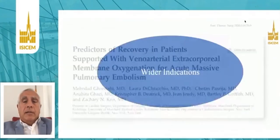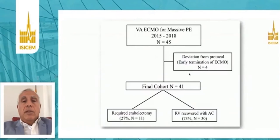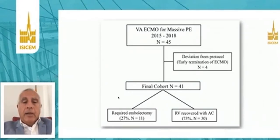And also the application of ECMO is now increasingly applied in other areas which were thought to be not really a contraindication, but certainly not easily or frequently applied, like the use of ECMO in acute massive pulmonary embolism. This is a very recent paper from the group of Baltimore and New York, and they look at the use of ECMO in these kinds of patients. You can see here 45 patients, but at the end only 41 were considered, and 11 required ECMO but also embolectomy.